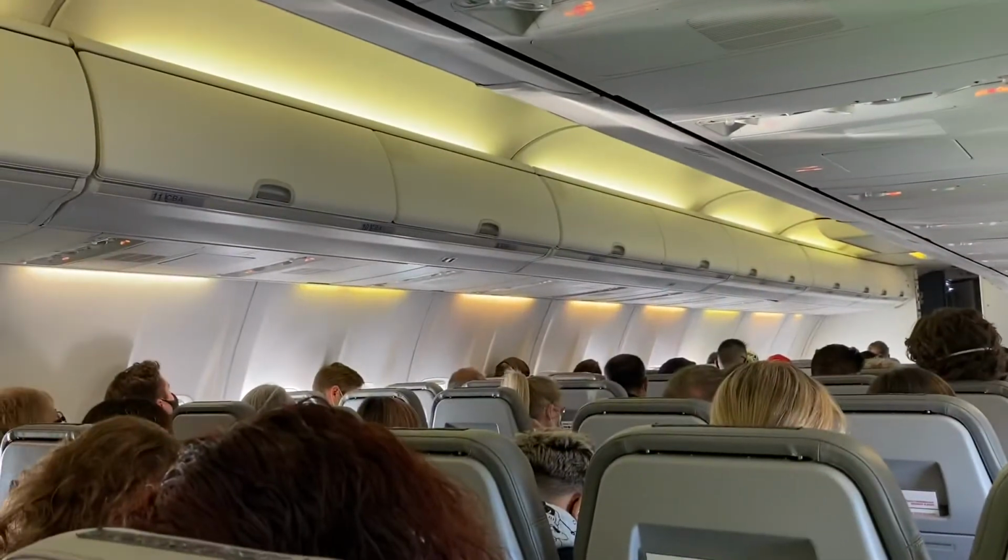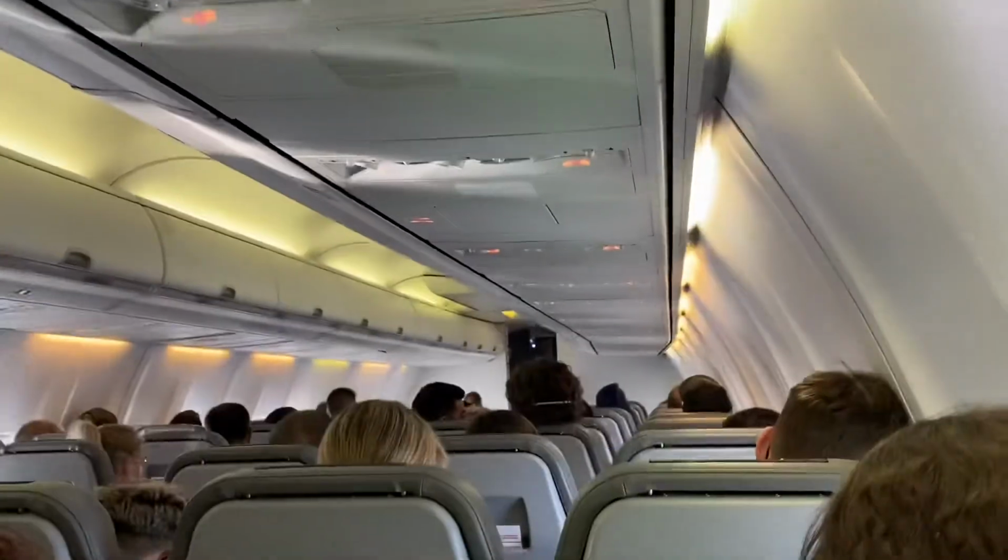The seats were comfortable. They weren't the world's most comfortable seats, but definitely passable. Better than some other airline seats. And the flight was pretty full, especially for a flight during COVID, basically packed to the brim.